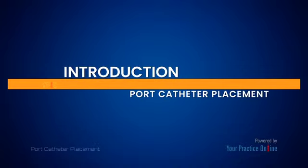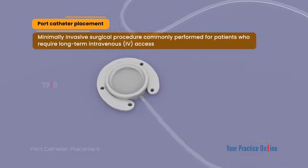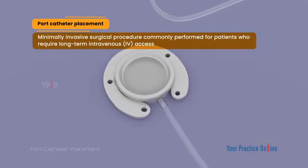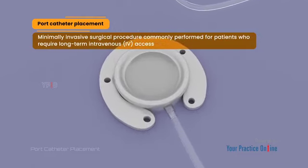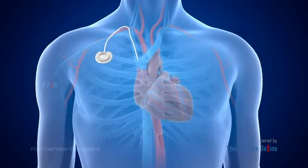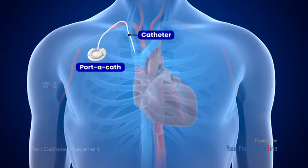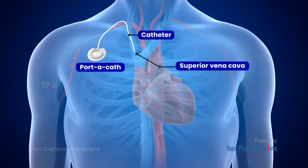Introduction. Port catheter placement is a minimally invasive surgical procedure commonly performed for patients who require long-term intravenous (IV) access. A portacath is a small, disc-shaped device that is typically placed underneath the skin on the right side of the chest. It is attached to a thin, flexible tube called a catheter that is threaded into a large vein above the right side of the heart called the superior vena cava.